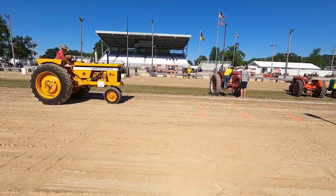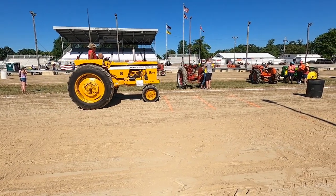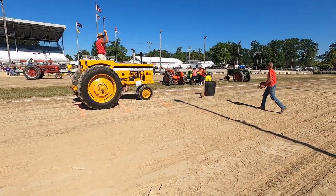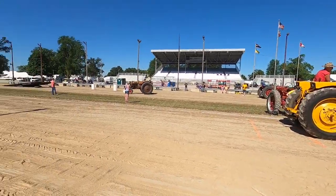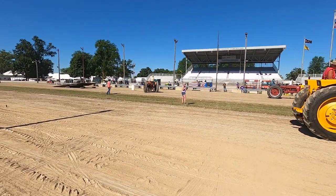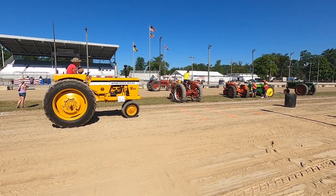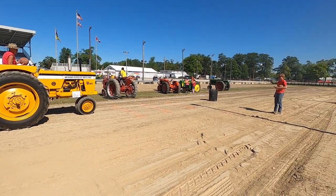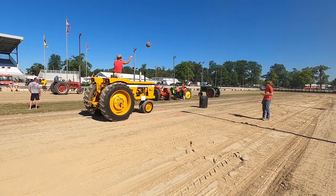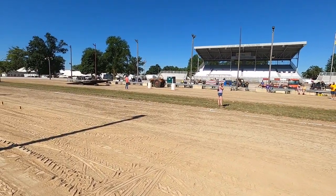Here we go. 3 points. Oh, off the rim. Meanwhile, Tim's over doing the barrel roll. Matt's got one more here. So close. And Tim is finishing up the barrel roll over there with the ZB.